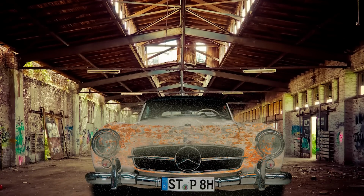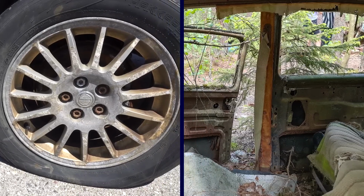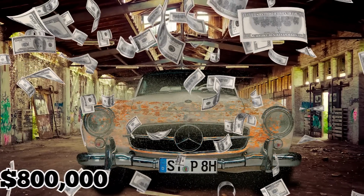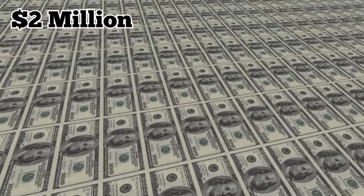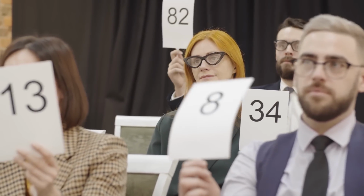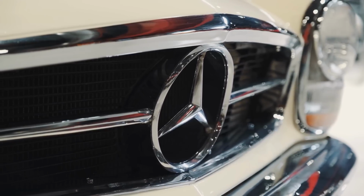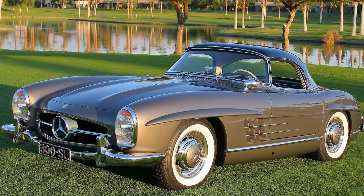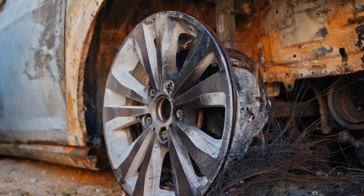The car was in bad shape when it was rediscovered. It was covered in dust and dirt, had flat tires, missing parts, and a damaged interior. It was estimated to be worth around $800,000 even in that condition, but could fetch up to $2 million if restored. The car was eventually sold at an auction to a buyer who planned to restore it to its former glory. It was a rare opportunity to own a piece of automotive history. The car was a testament to the beauty and engineering of the 300 SL Goldwing, as well as the neglect and carelessness of its past owner.